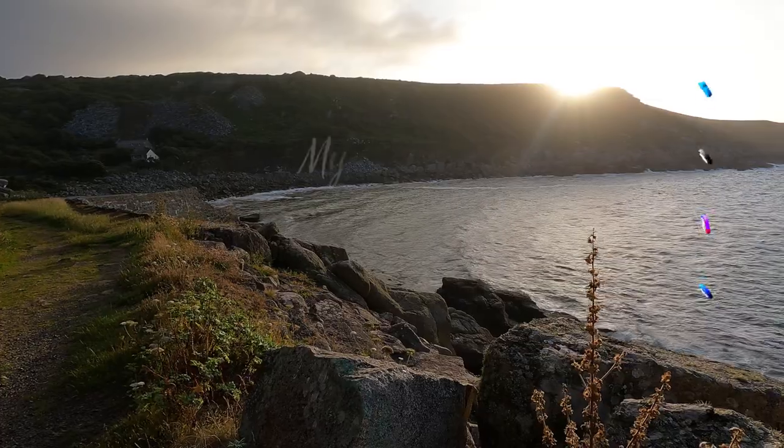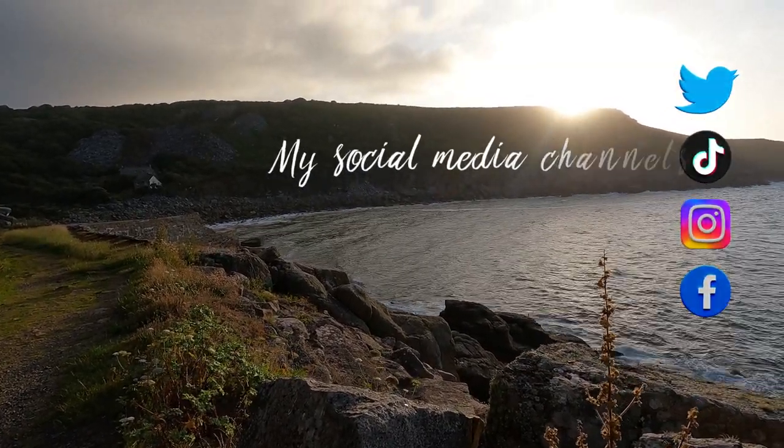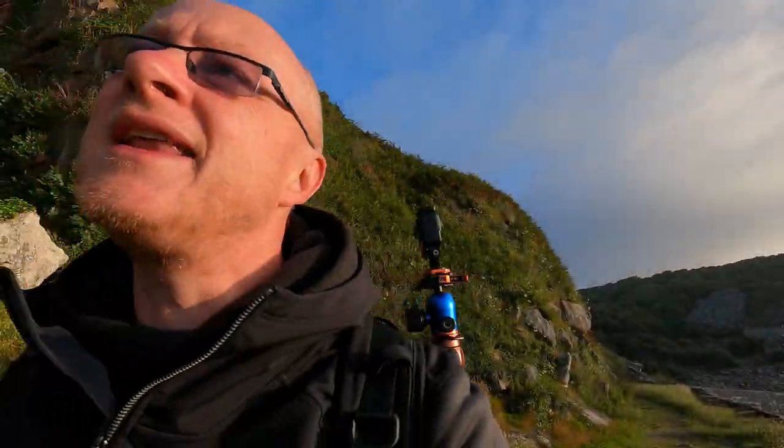Quite a nice morning. Sun's just poking up over the top of the hill. And again, it's cloudy on the top of the hills, like it was on my final day filming here of my previous stage, which was Newlyn to Lamorna Cove. So check that out in the top of the screen there.